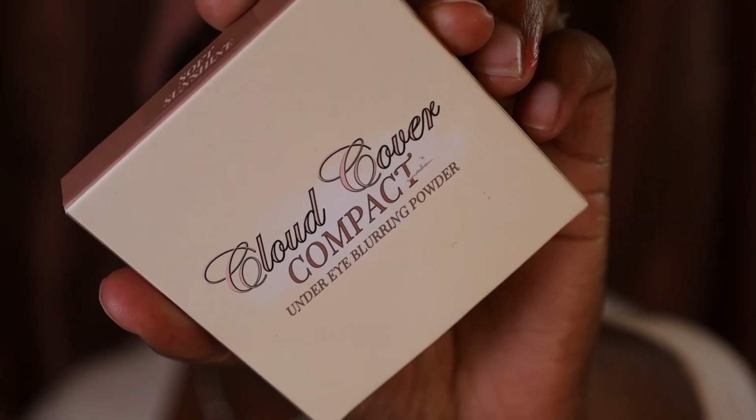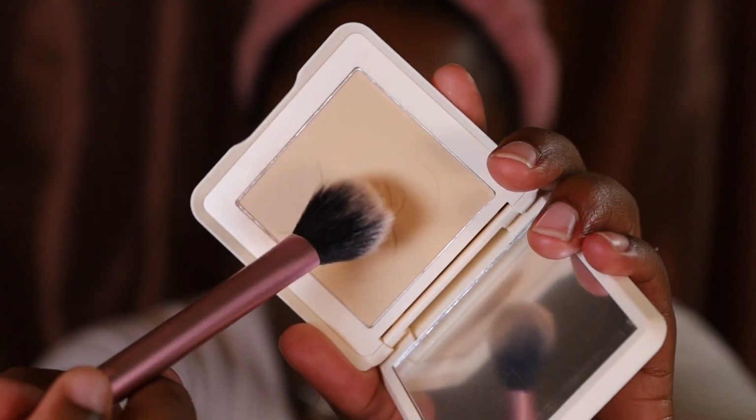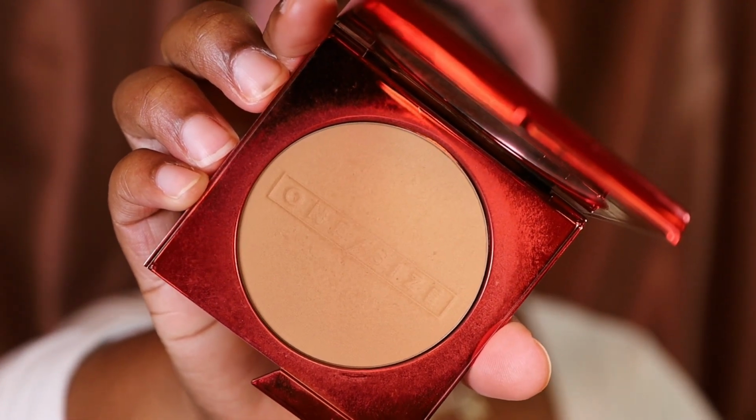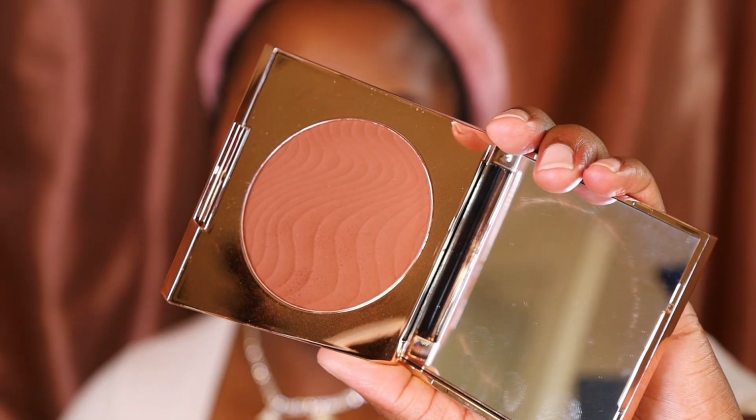And now it's time to set the face, and I'm taking the Pink Honey Cloud Cover under eye setting powder, and this is in the shade Soft Sunshine, and it is definitely a very blurring, very hydrating under eye press powder, so it's not going to enhance any fine lines or wrinkles. And to set all over the face, I'm taking the One Size Turn Up the Base powder foundation. I love using that.